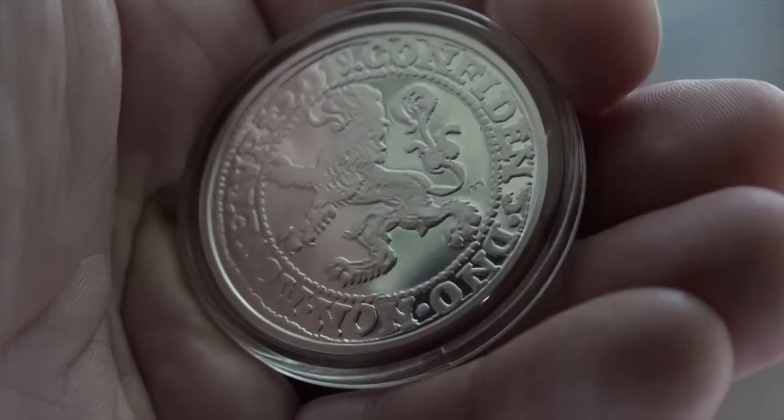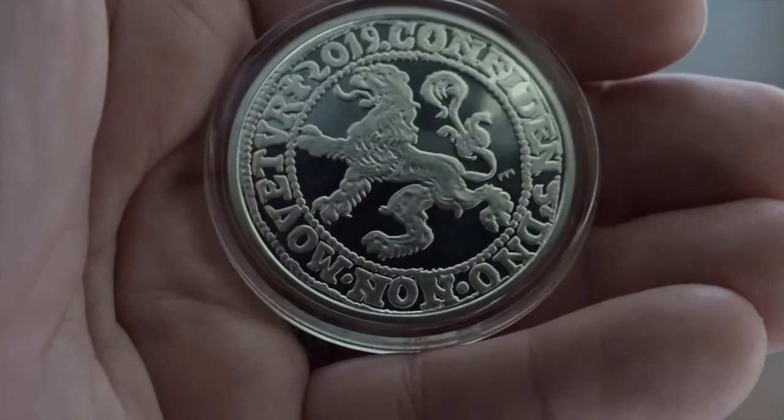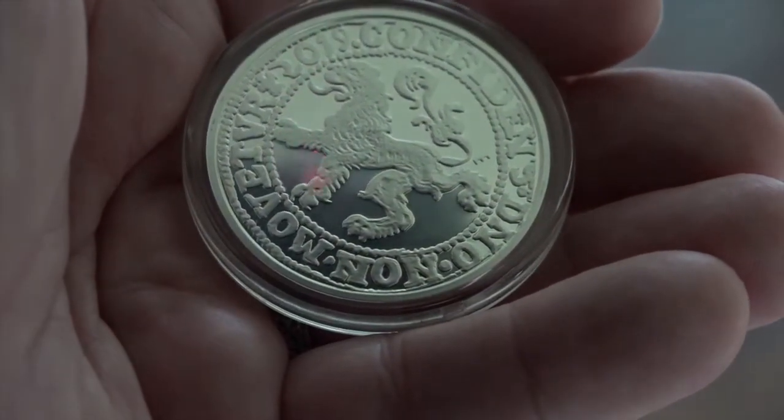The artwork and words are done in a way that makes them look like a freshly minted coin at the end of the Renaissance and is absolutely stunning. I have to score it a 10.